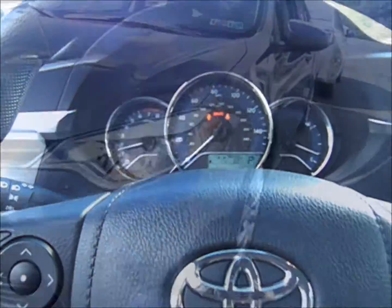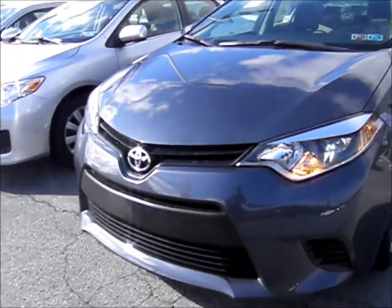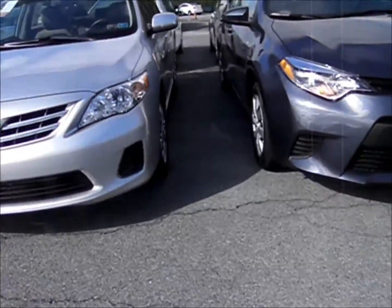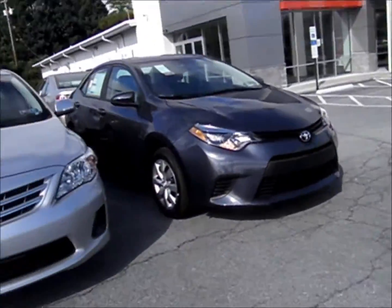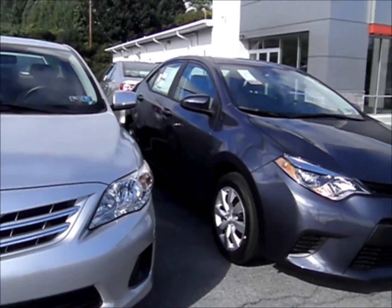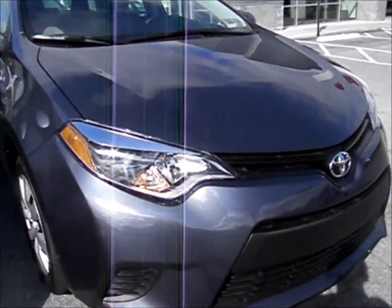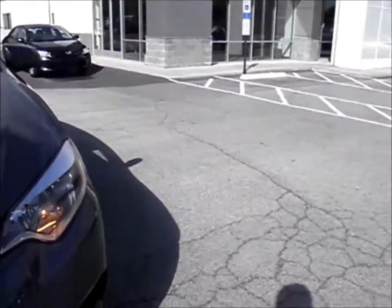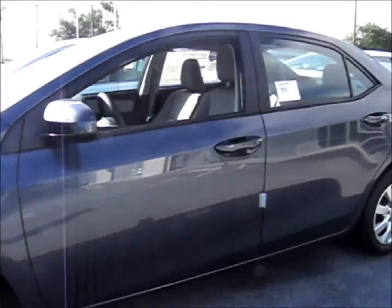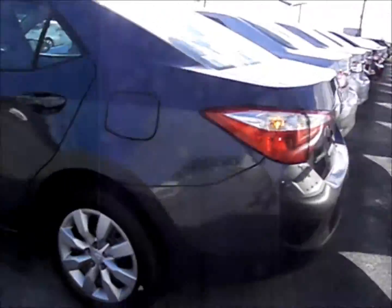There we go. The new 2014 Corolla is definitely a big upgrade from the old Corolla. Obviously, it has a reworked exterior and interior, and reworked option structures. The powertrain, the engine may be the same, but for people that think that kind of thing doesn't matter, this is definitely a way different vehicle, and arguably way better.